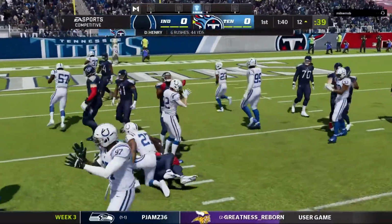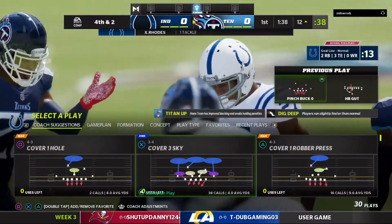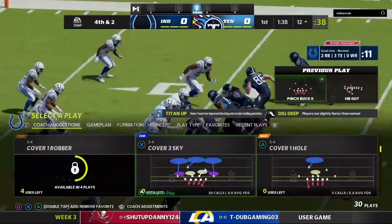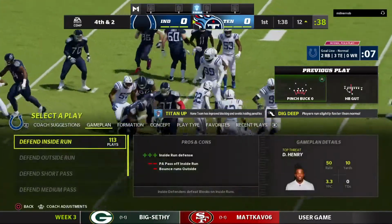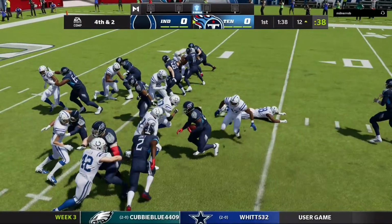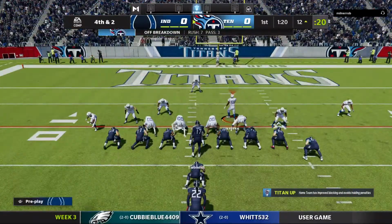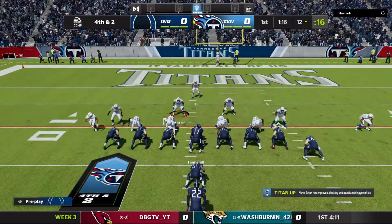And Henry fighting for the marker, but I don't think he got there. He did not. A loss of a yard, and it brings up 4th. This defense is a difficult one to prepare for, one of the best in the league. They'll come at you from all angles, and they did a nice job there stopping him for a loss. And on their first drive, the offense staying out there. They're going to go for it on 4th.